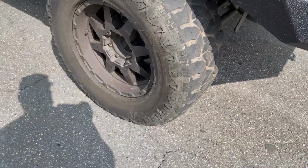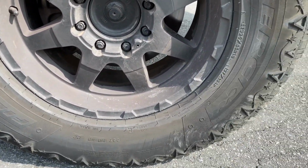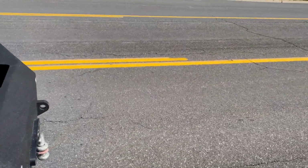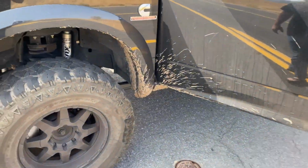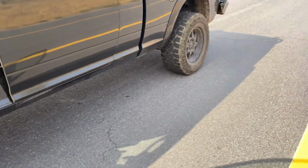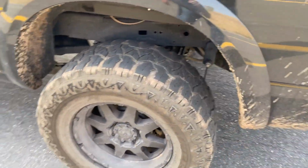Let's see if I can find that crack in the sidewall. Let's see. I'm not seeing it on that tire. I don't remember which one it was, but that's one of the main reasons I was going to get rid of them, even though we still got some tread left. It is middle of September. It'll be snowing soon in the mountains, so might as well just put some new tires on it. So I would rate these tires as freaking awesome.